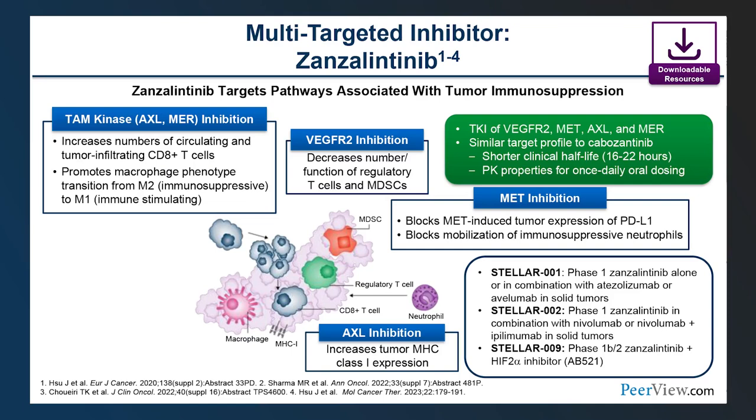And we're going to wrap up with, I think, what's going to be a really exciting session that talks about what's new and upcoming in renal cell carcinoma. This is an agent that I think is going to have, in my opinion, a very promising future in renal cell. This is zanzalintinib.